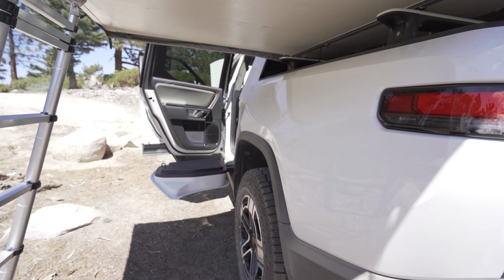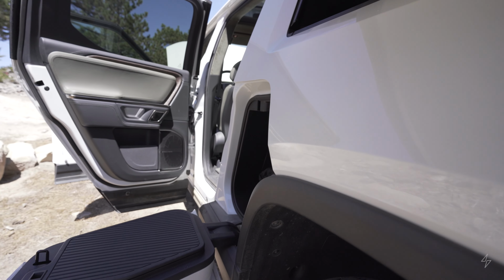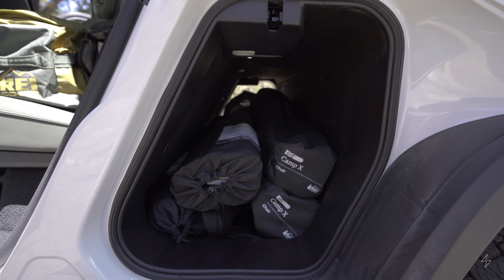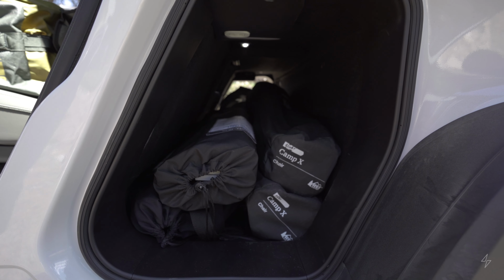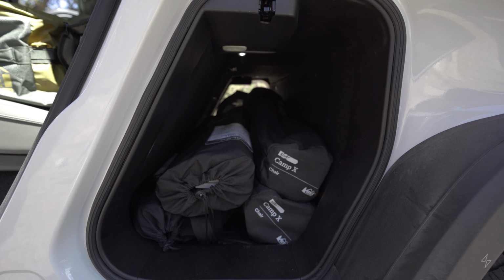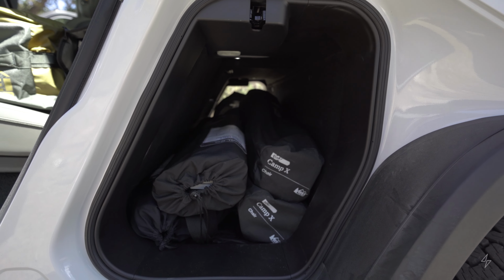So moving around to the gear tunnel on the driver's side, I've got the 2 camp tables and the camp chairs stored really nicely in here. There's a lot of space in the gear tunnel, so I've actually got some extra room back here.